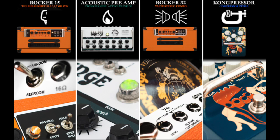The Orange Rocker Series, super excited about that. So you've got the Rocker 15, the Rocker 32, which is stereo, which is pretty neat. Orange also came out with a compressor and a preamp acoustic, which looks to be pretty neat. It's got a nice size board to it. Personas, which I obviously love those guys. They're coming out with smaller versions of the 192.